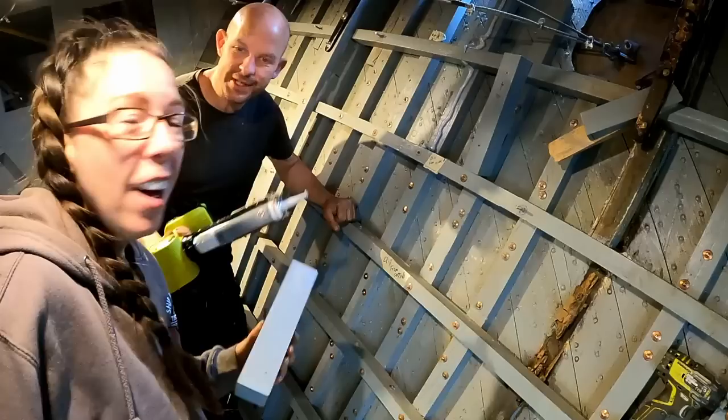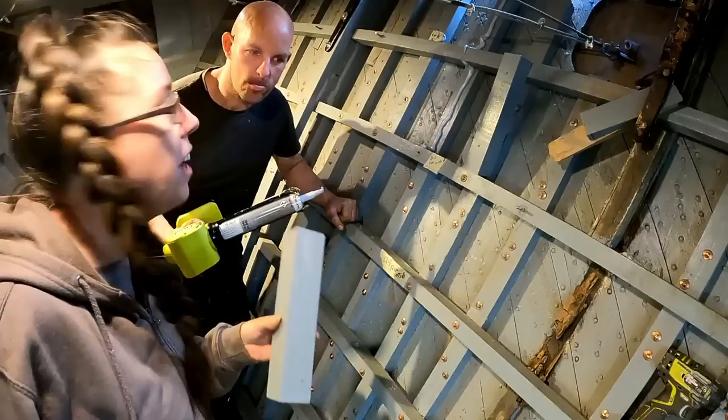Tell you what. Why don't we stick some? Did you think of what I was thinking then? Should we do a test? Should we stick two pieces of painted wood together, and next week when we come back, we'll see how much it takes to actually pry it apart with that glue.